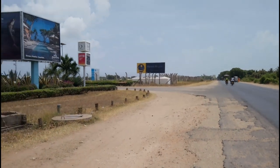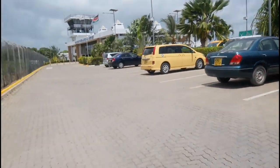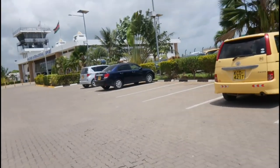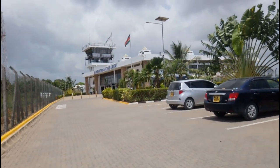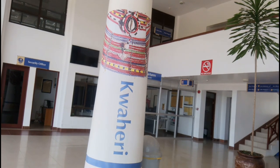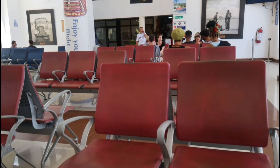So I'm in Malindi Airport. Guys, this is the way Malindi International Airport looks. Oh yeah, it's kind of small compared to Jomo Kenyatta in Nairobi. So I'm gonna show you how. This is the waiting room. Then you can see the flight from there.